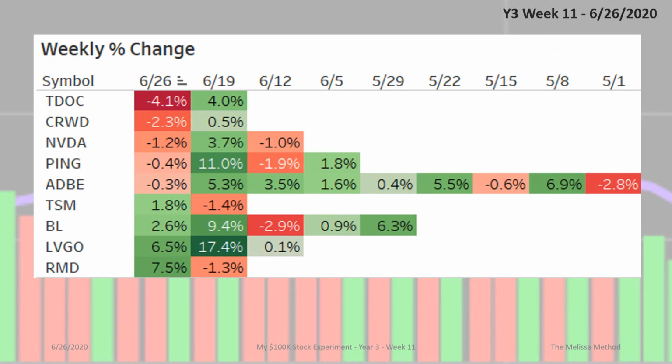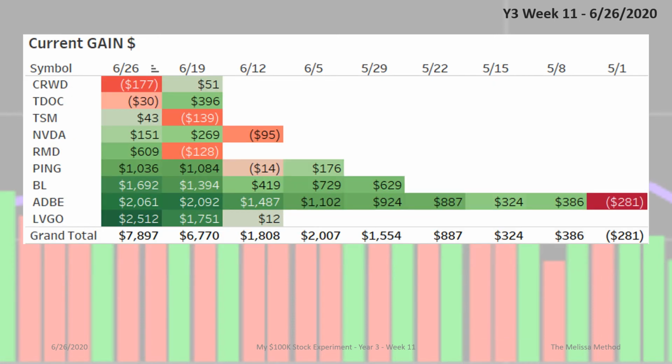I look at the percentage change each week, and I sort with the lowest value on the top. I want to focus on those losers, because if I get rid of my losers, then the winners can just take care of themselves and keep winning. Teladoc had a 4% loss this week. CrowdStrike had a 2% loss this week, and NVIDIA had a 1% loss this week. I also look at my current dollar value gain, sorting with the losers on the top. I have 2 losers, CrowdStrike and Teladoc. And down at the bottom, I still have 4 stocks that I have an over 10% gain in, over $1,000 gain in, which is really nice.